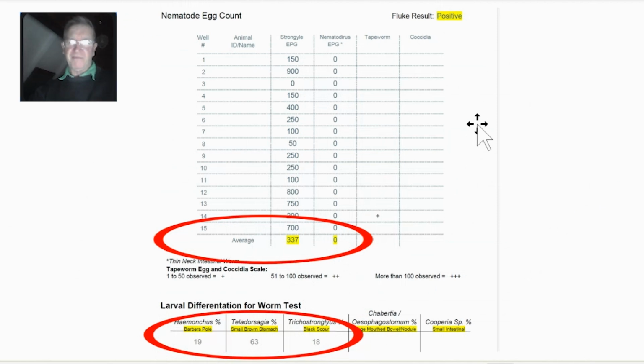Now, if this was just growing animals, I'd be looking to get them onto a better plan of nutrition and hope that they would be able to overcome it. If it was does that are approaching kidding, I'd be very keen to treat them because the brown stomach worms will reduce appetite and stop those animals from getting adequate nutrition. If it was mostly Barber's pole worm, we wouldn't be too concerned with this level.